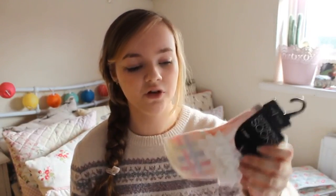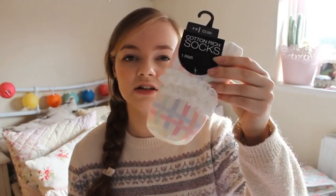Then we have some more socks. Really beautiful frilly ones, which I wear all the time with boots. I've got these floral ones, these ones with little hearts, these ones have got pastel coloured lines on them, these ones are polka dots, stripes, and then just some plain cream ones, and I think those are absolutely gorgeous. My mum always knows exactly what sort of socks and underwear and everything to get me.